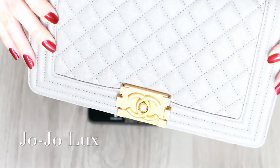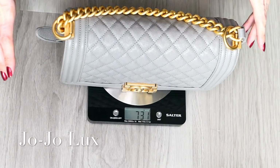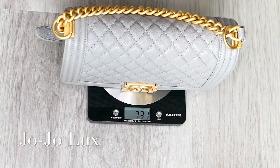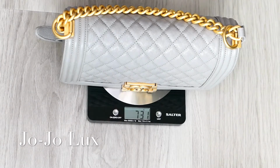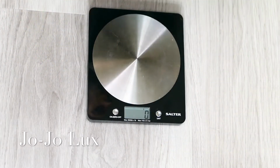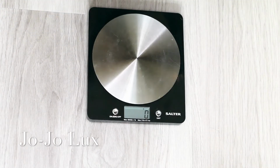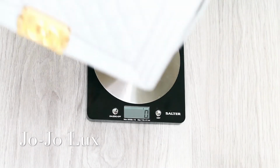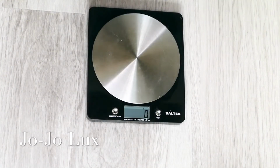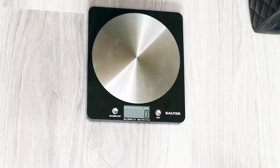So then the boy bag is 73.1 grams. So this bag is heavier, but I don't necessarily really notice it when I'm carrying it. And a lot of that is probably down to, I think, the chain weight with the big leather bit of this, as opposed to the thinner, shorter chain of the medium large.